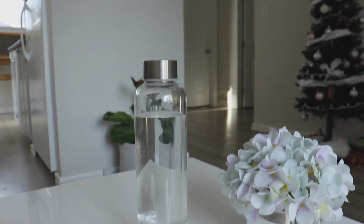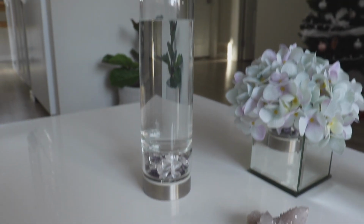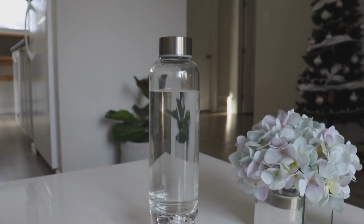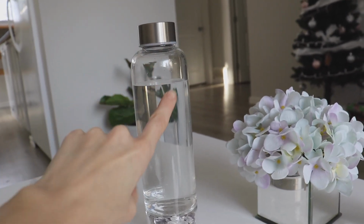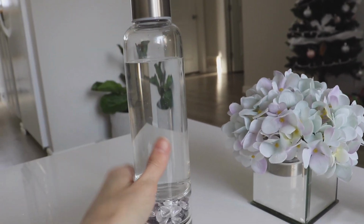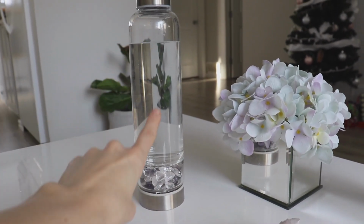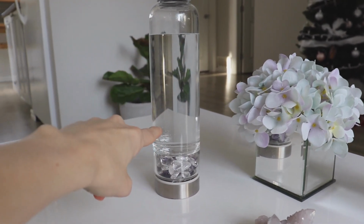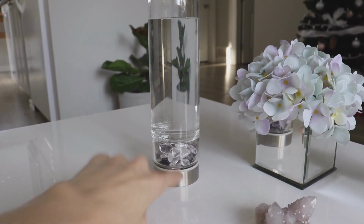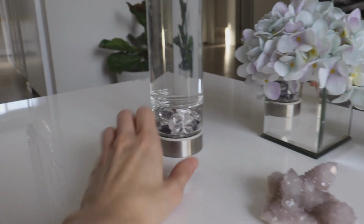And it holds about 600 mils of water, which is pretty good because my former water bottle held about 750, so it's not too bad. And it's made of really high quality glass, and it has a lifetime warranty so that if anything breaks, because it's obviously a little bit more fragile, you can return it, or you can order a replacement glass piece for it, and they will send it back to you, and you just keep the top and the bottom. The cool thing though about this is that you can interchange your crystals.